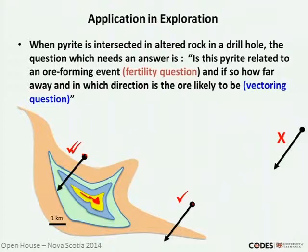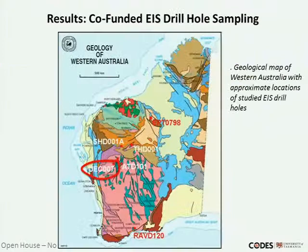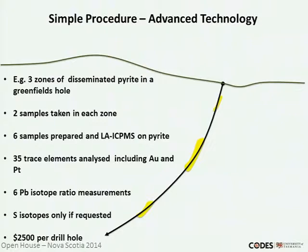So our approach here that we're now doing with various companies in Australia is to take some of their past drill holes that have been drilled into prospects and just take a few samples of pyrite from those holes. A few samples of pyrite. So in this example, we've got three zones that had a bit of pyrite in them.